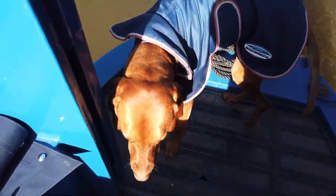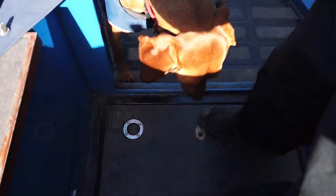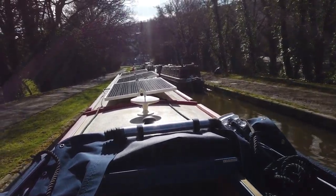And here's Ziggy. You must have heard him going over the aqueduct, squealing to get out, but I don't think we're going to chance him jumping over the side.